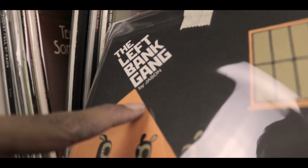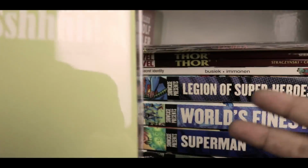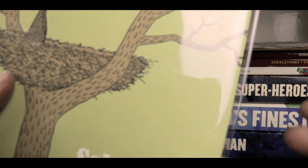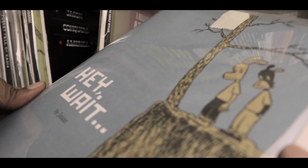This book, I think, is a great place to start reading Jason, to get a sense of his style and his sensibilities. And it's very funny, and it's very smart. It's very intellectual in some ways, and very silly and very B-movie in other ways. It's just indescribable how good it is. Shh is a collection of mainly silent shorts from earlier in his career. This is Hey Wait, his first English translation.